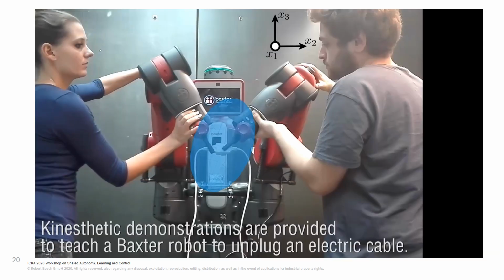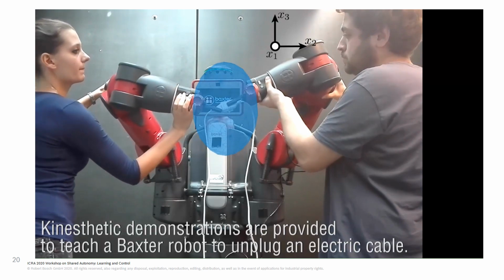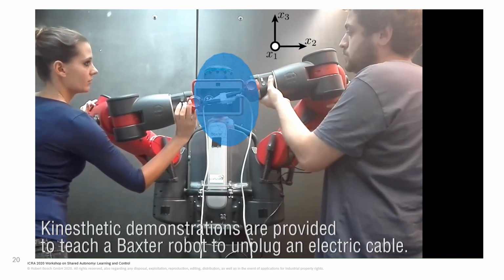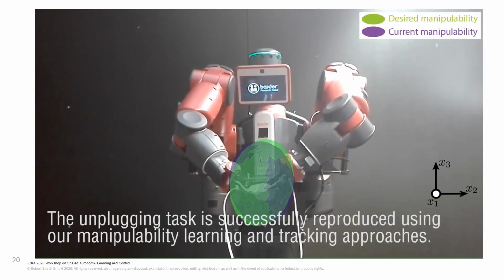A really nice experiment is this one, where we are teaching a robot how to unplug a cable with specific posture requirements, which are translated into manipulability ellipsoid profiles. This was done in collaboration with some good researchers at the ADAP Research Institute.